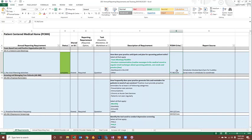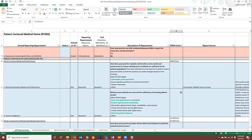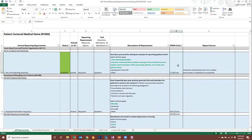I've mapped to which PCMH criteria this aligns with, because you'll notice the topic for annual reporting is ARTC1, so annual reporting, team-based care and practice organization, patient care meetings, but that is a different PCMH criteria if you were looking at the complete and full standards and requirements that you would use for your initial application. So I've mapped which that is here, and almost all of them are core criteria. You very seldom have to report out on the optional criteria from your initial application.